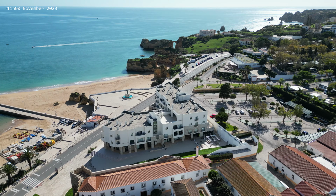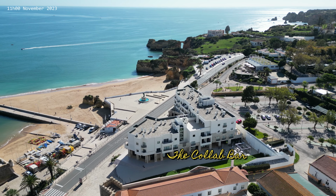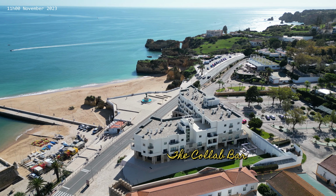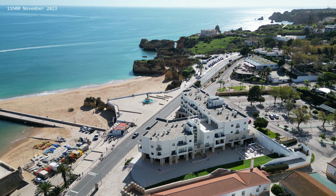There's so much stuff that happens inside Lagos. A great little bar down there on the right. It's called co-working Lagos or something. I'll write it down. The Lagos digital nomads meet there quite a lot.